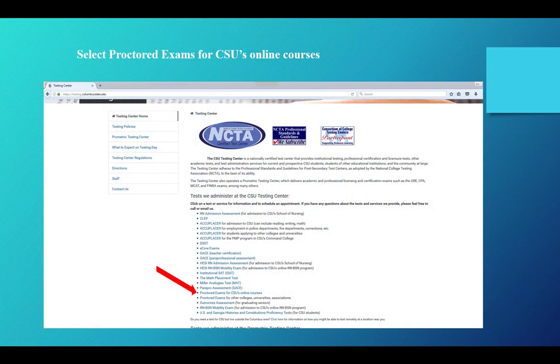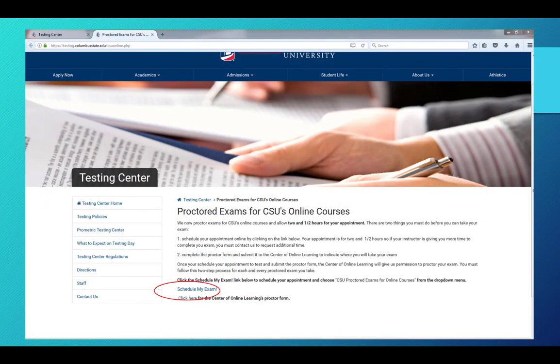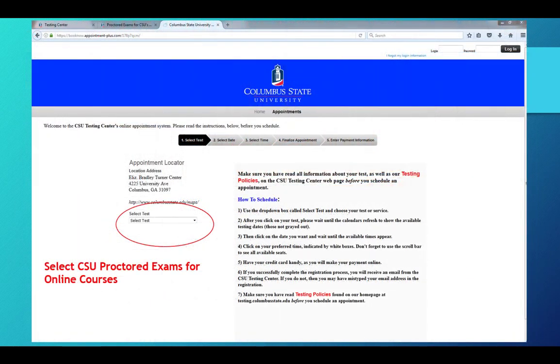Scheduling with the CSU Testing Center is easy. Visit testing.columbusstate.edu and select proctored exams for CSU online courses. Select Schedule My Exam and select CSU Proctored Exams for online courses in the drop-down menu.